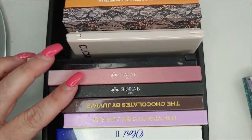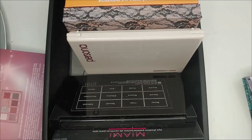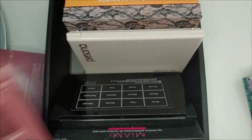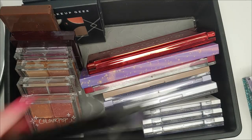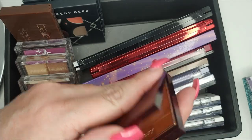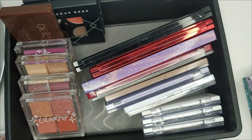I have some a little bit bigger, and I want to do the Miami Nights. I have not used this yet. I got this from Mary Catherine Loves Cats. And it is very, very pretty, and I have not used it yet, and I want to use it. Shimmers. I'm going to bring in the Charlotte Tilbury. This is the Pillow Talk. I got this from Ash. They decluttered it and gave it to me. So that's a really beautiful neutral palette.